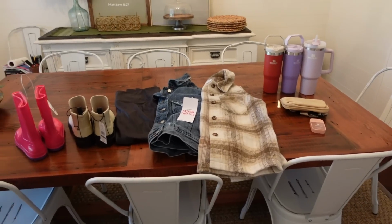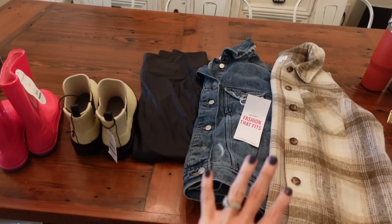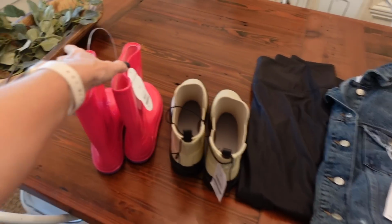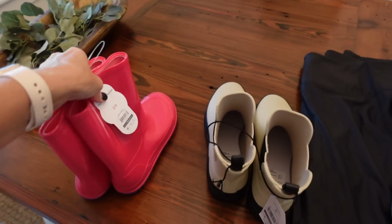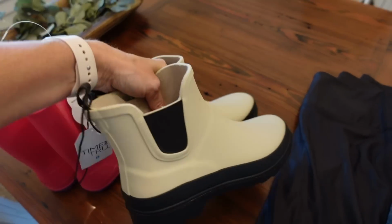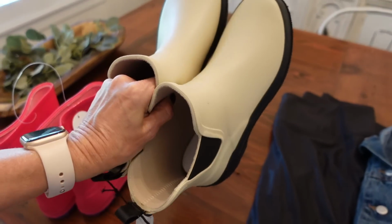All right, I still have one more box to unload, but let me go ahead and show you what I got really quick. So all of this stuff is from Walmart. I got Gracie June a new pair of rain boots. Her old ones were too small. I got myself a new pair of rain boots. These are Time and True, and I wanted the ankle style boots.